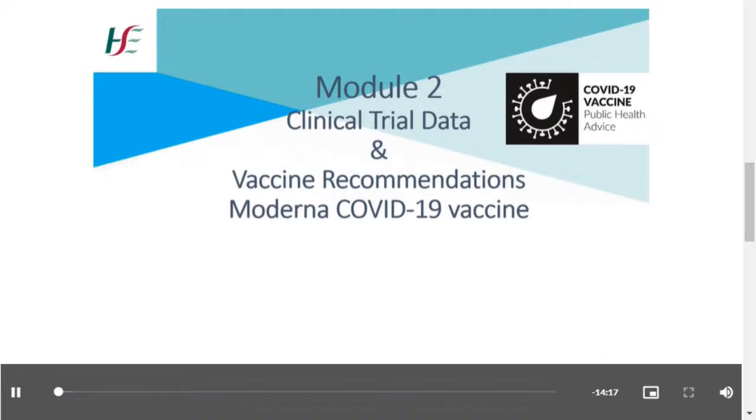Some history to the Moderna COVID-19 vaccine. The FDA, in America, granted emergency use authorization for the COVID-19 Moderna vaccine on December 18, 2020. In Europe, the EU granted conditional marketing authorization on the 6th of January 2021, and this was to be used in patients aged 18 and older, and the vaccine was first used in Ireland on the 16th of January 2021. It's important to note that none of the studies evaluated the effectiveness of Moderna against asymptomatic infection or carriage of COVID-19.